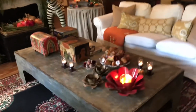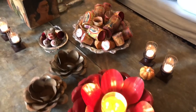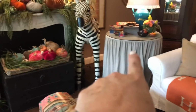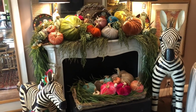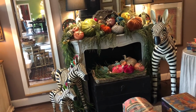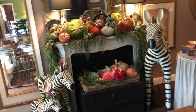To bring fall into this room, I pulled out, of course, a pumpkin candle and some other candles that I had that felt more like fall to me. I have no source for those. And from Plush Pumpkin, I have some acorns. Over there on the table, flowers and candy corn. Then, of course, my mantle with all of my big Plush Pumpkins and the greenery. No, it's not real. We have bad allergies in our house and Hazel's still a puppy. So all of those are artificial greens from Hobby Lobby.